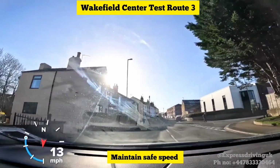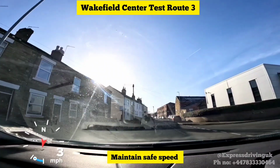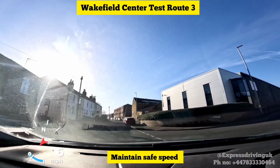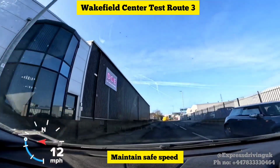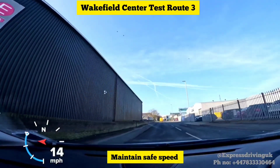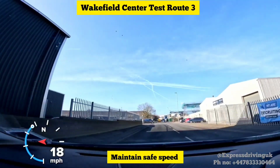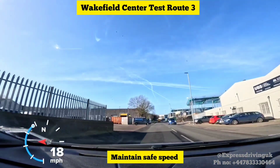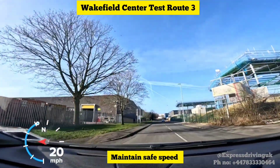Look for anyone coming on the oncoming side. Look for any pedestrians crossing over. If you do, then wait patiently. If we can go, then we should go. Well done for that. Again, just look for any vans, any cars emerging from these side roads that we might have to adjust for.